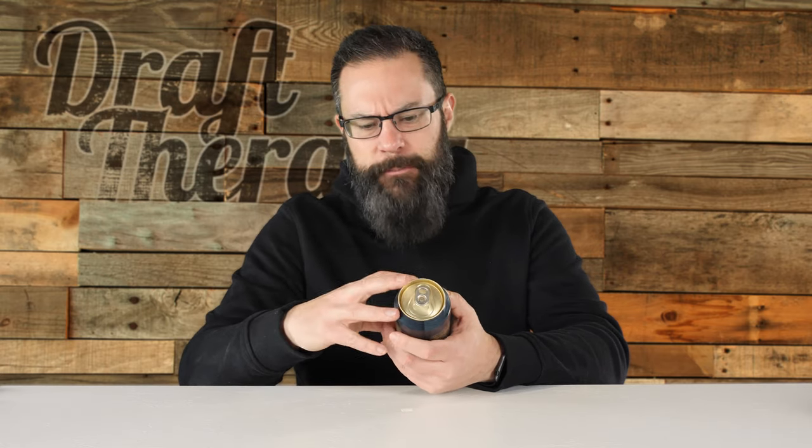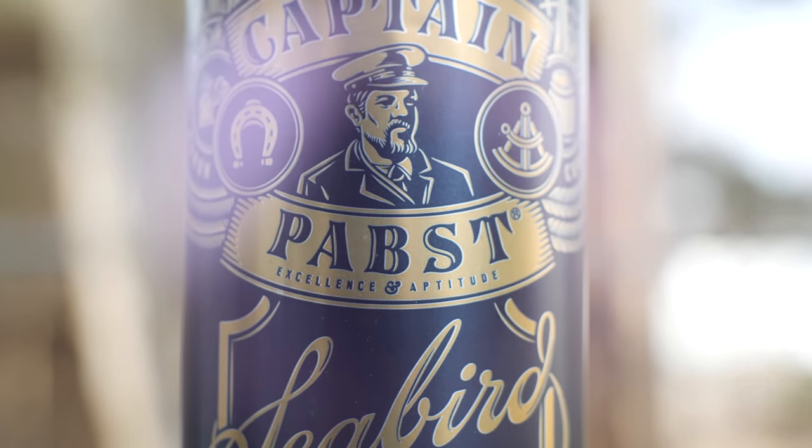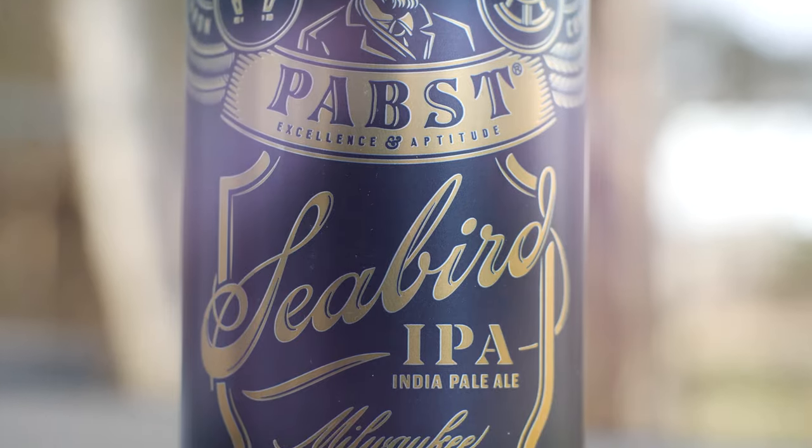So the can is actually really cool. I really like the design. It looks a lot more sophisticated than maybe Pabst has looked in the past. It's this dark navy blue. It's a matte blue. I love matte colors on labels, and this one has gold writing all over it. Really invokes this captain vibe here.